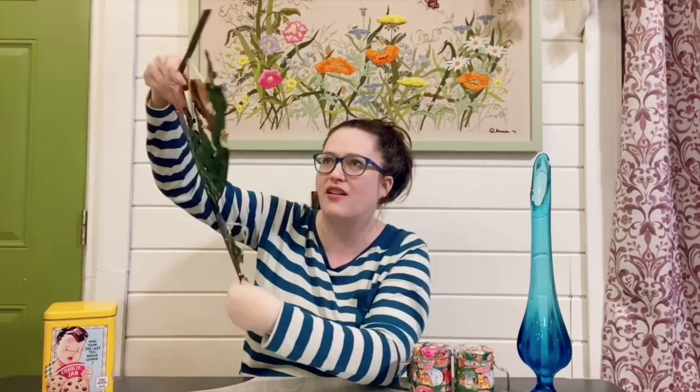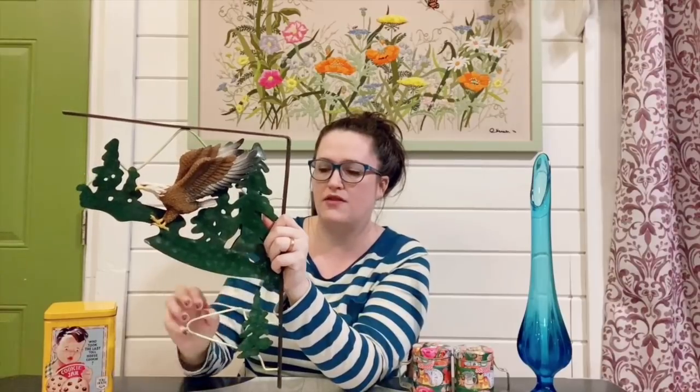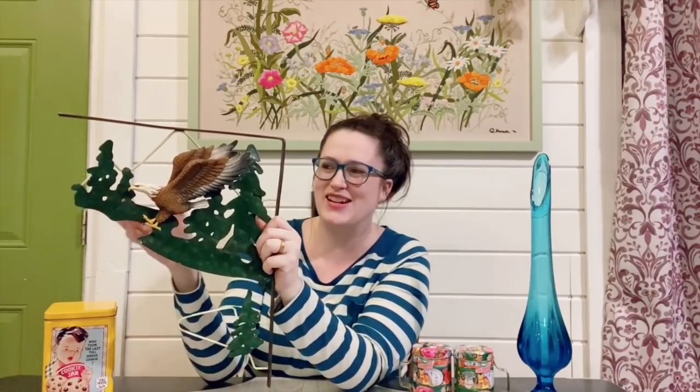There are screw holes in it up here and there, and then I think you would either set the plant here or maybe here. I'm not quite sure how it works, but it has this really cool ceramic bald eagle on it and this tree scene here, so I thought it was really neat. It does have a little bit of wear to it, probably from being outside on the metal. The paint is kind of coming off in a few places, but I don't think it's that serious.